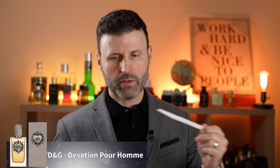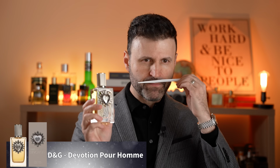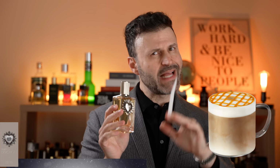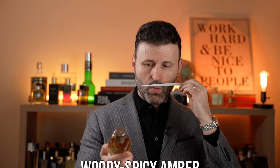Sprays an incredibly long mist. And of course, this is going to be a sweet coffee, almost like an amaretto macchiato kind of a vibe. It's not overly sweet, not sickly sweet. I wouldn't go as far as saying that this is a gourmand fragrance. It has gourmand tendencies to it in the sweet factor, as it's a sweet coffee-based scent. The coffee here is quite nice. It's creamy. I want to say there's sandalwood here, definitely spices. So it's a woody, spicy, very creamy, very woody, and quite nice.